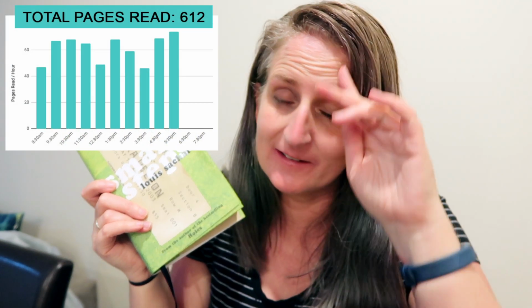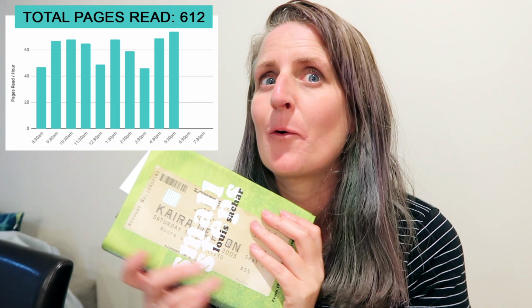Okay, so I'm up to page 66 of this, which means I read 74 pages in the last hour, and it's so much nicer to be reading something which is actually written clearly, and the dialogue makes sense and is more like how people would actually talk. So yes, I'm glad that I decided to DNF the other one and start reading this.